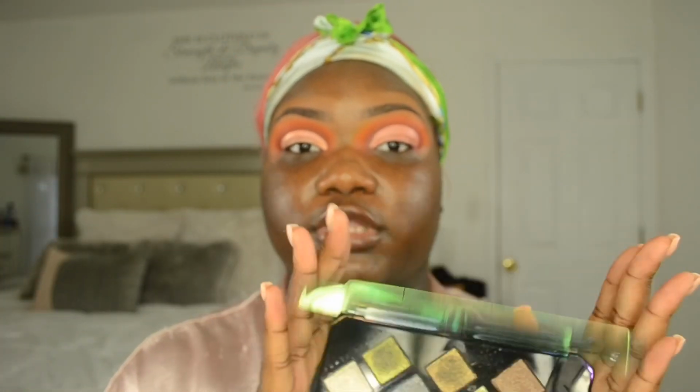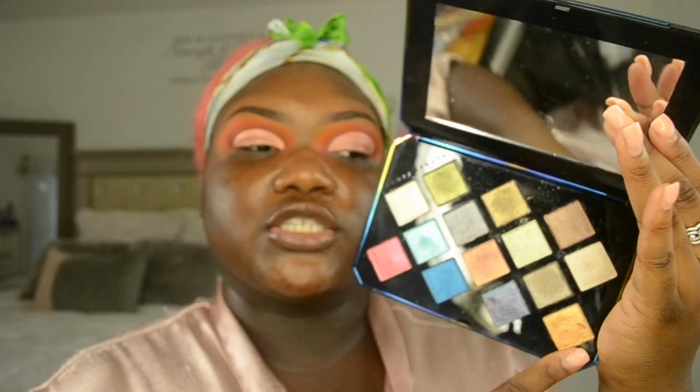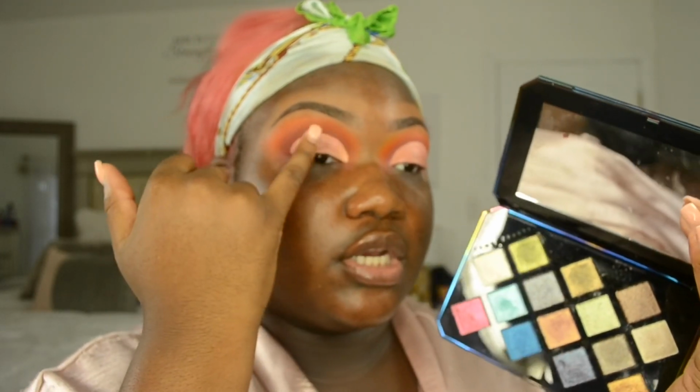I'm gonna start adding my gold. I haven't used this palette in centuries. This is the Fenty palette. This was her first palette, I believe, the Galaxy palette. But I'm going in with Mars on Fire on the inner eye, and then I'm gonna put Meteor Crush in the center. And I'm also going to spray it. I want it to be a little more potent, you know?